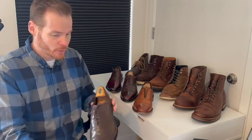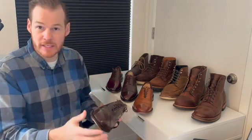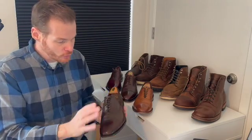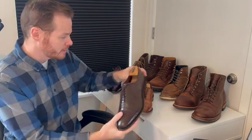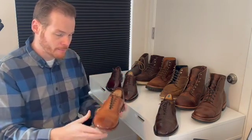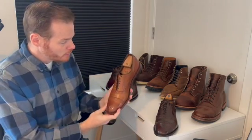Now, of course, it's easier to get a D width shoe, and I have some Allen Edmonds in D width. But if I can, if I'm buying new, I'll go with a 13C. This is a pair of brown shell cordovan I have, and the same is true for the calfskin Allen Edmonds, but this one is when I went a D width.